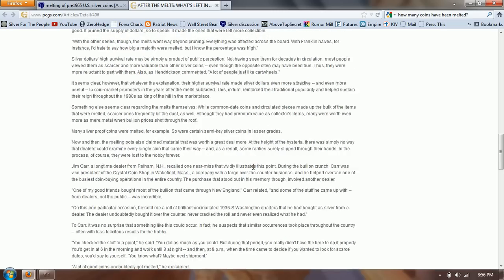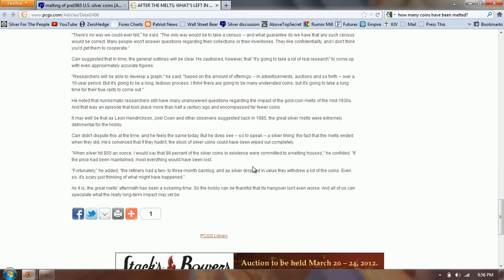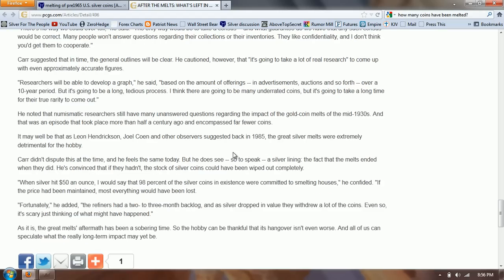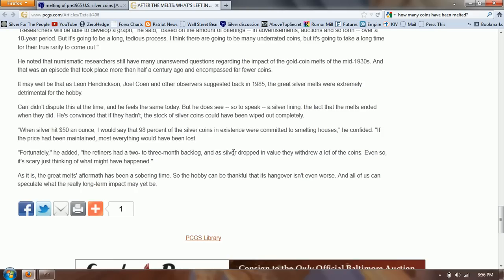anecdotal information. I just want to read to you a section here at the end. There apparently was this gentleman named Merton who did a study about the melting that occurred in the 60s, but again, there's been melting going on ever since then. But one thing they point out here in this article is, quote, "When silver hit $50 an ounce, I would say that 98% of the silver coins in existence were committed to smelting houses." He confided, "If the price had been maintained, most of everything would have been lost."